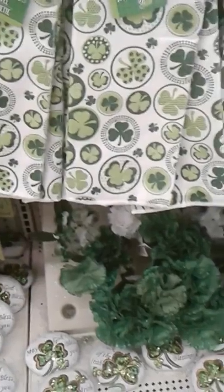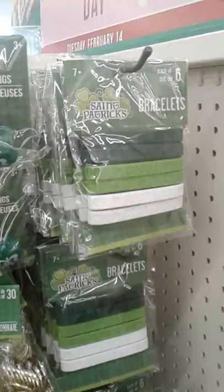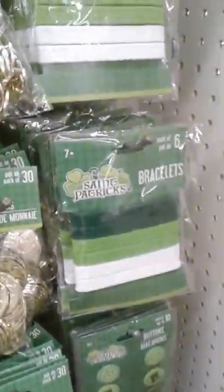Okay, a couple more things to show. Okay, we got flowers. That's cute. Window things. Mini hat. It's glittery. Kiss, it says kiss me. Cute. St. Patty's Day. Glasses. A bow. Okay, let's see. These are glittery. Okay. Coins. Oh, they're cute. I'm gonna get those. Those are cute. And those.